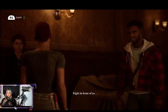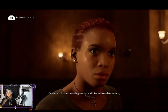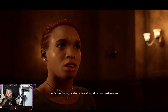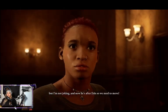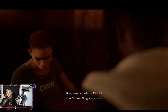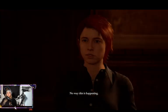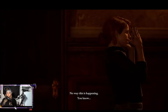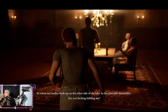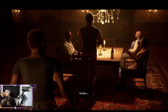Dumet killed his groundskeeper. What? Right in front of us. Dumet? It's a setup. He was wearing a mask, and I know how that sounds, but I'm not joking, and now he's after Aaron, so we need to move. Wait, hang on. Where's Charlie? I don't know. We got separated. No way this is happening. You know, so when our bodies wash up on the other side, are you fucking kidding me?